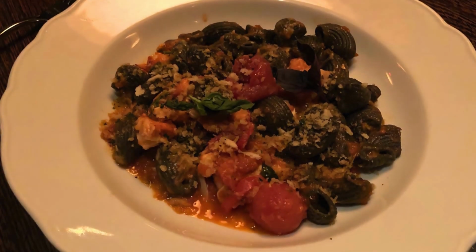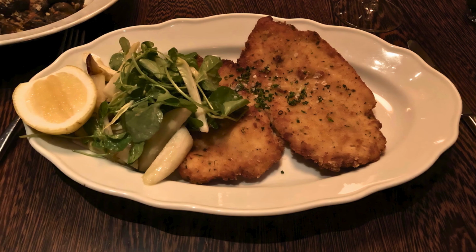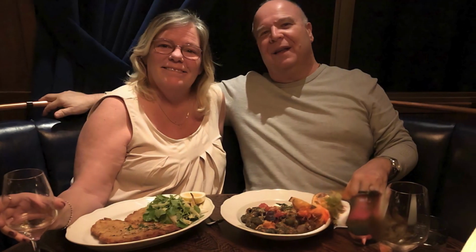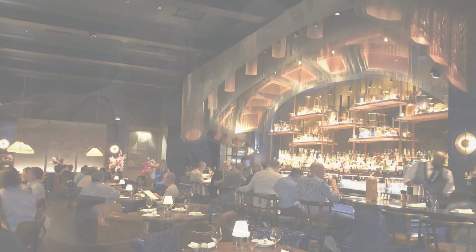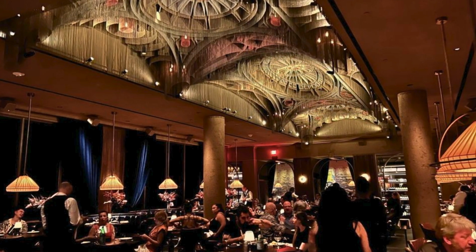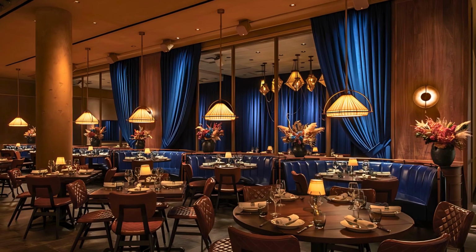Then followed by a Mediterranean lobster rigatoni in a cognac sauce. And Kim had the chicken franchise. Both dishes were presented picture ready and absolutely delicious. This restaurant's majestic interior with its high cathedral ceilings made it an all-around phenomenal dining experience.